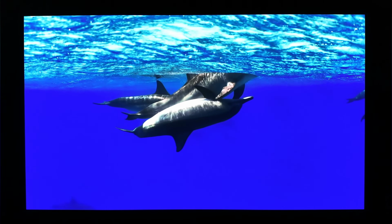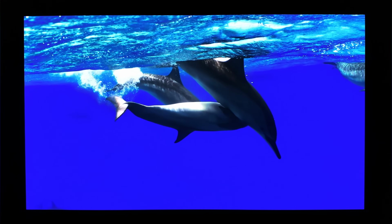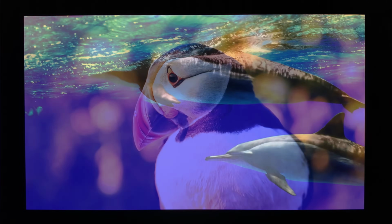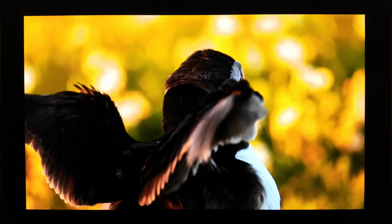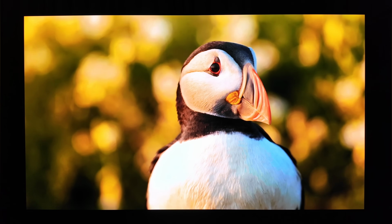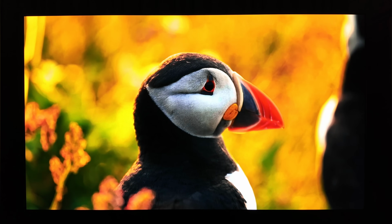Power saving is disabled, but the vibrancy and brightness of the G5 is unbelievable. It definitely is a step above the G4. We also had demos where we had the G5 going against the G4, as well as the best competitors, which would have been the S95D Quantum.OLED and A95L Quantum.OLED.